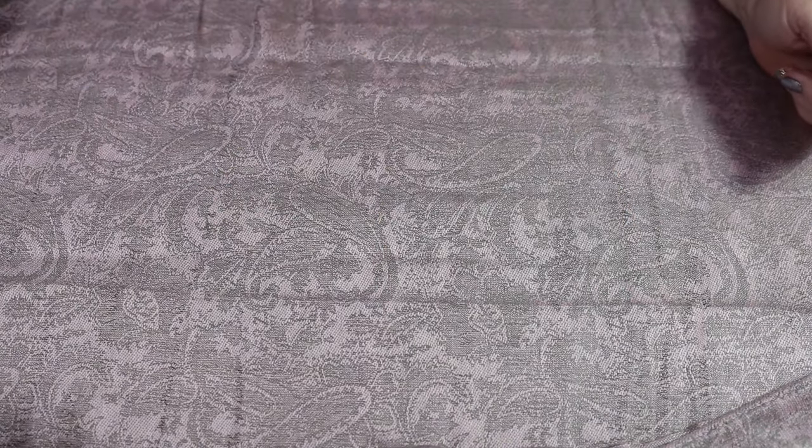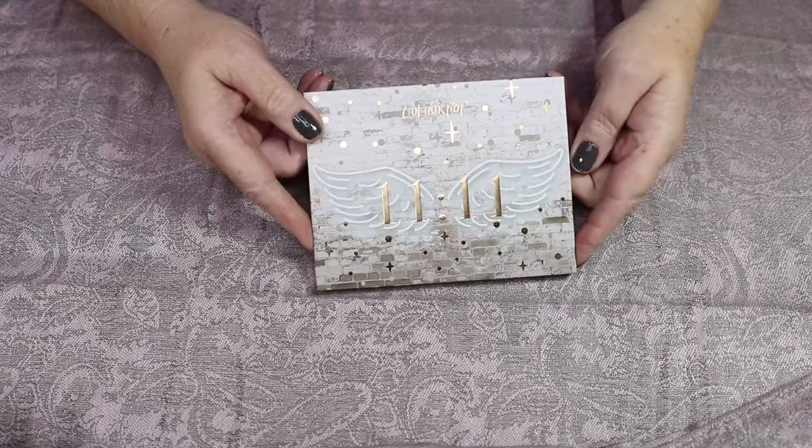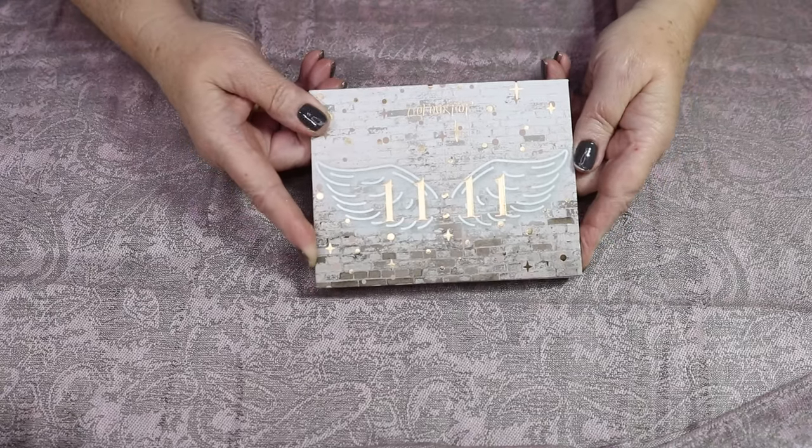I have 22 ColourPop palettes. I am expecting to declutter several of these. Let's get into it. The first palette is the 1111.